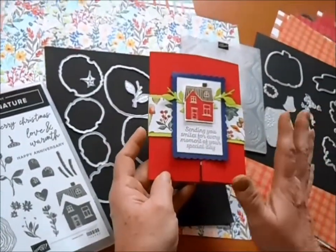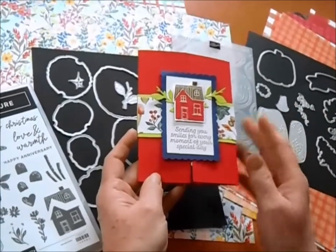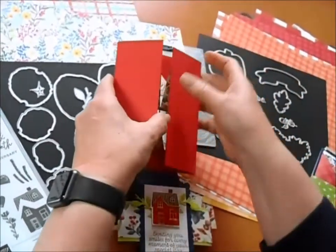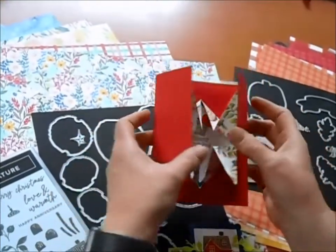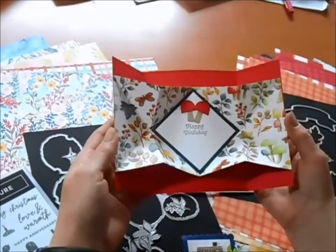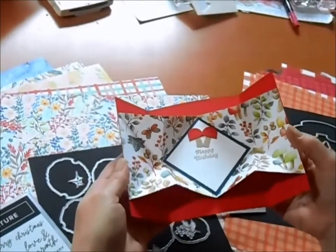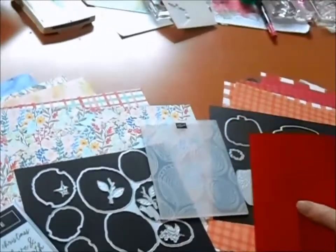Well, the last two cards in this series of fancy folds I have for you both have belly bands, and that means that we've got this little piece that slides off, and how cute is that with our little house? And then it opens up, and look at that adorable inside to this fold. It opens up and you've got all of that designer paper showing with a fantastic little happy birthday wish and these cute little mushrooms inside. Oh, isn't that just delightful? Well, let me tell you where the little mushrooms come from and our little foliage.